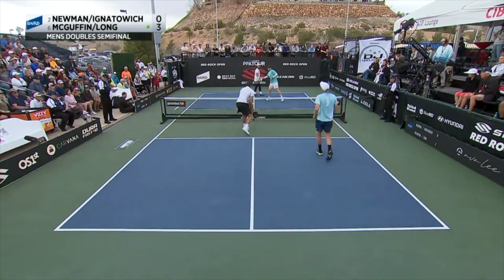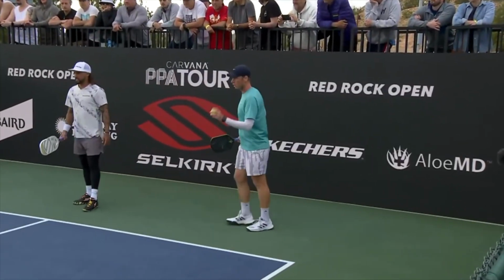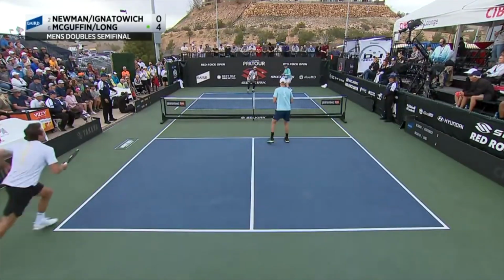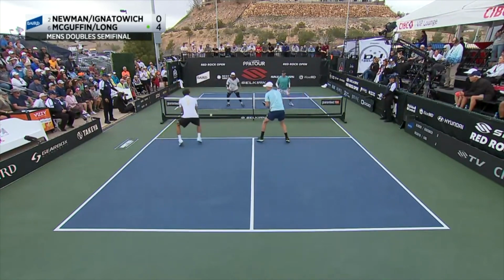No, and that's the Johns Brothers pickleball. They're going to wait and make you make mistakes and play at our pace, especially when it is a little quicker. And Ducklebar hung in there and did very well following that pattern. And here it's McGuffin and Long just firing away to start out.